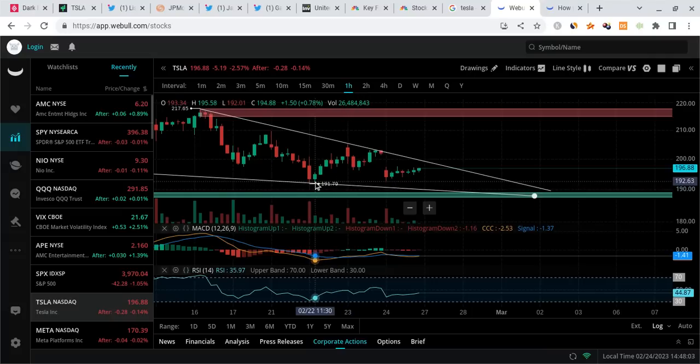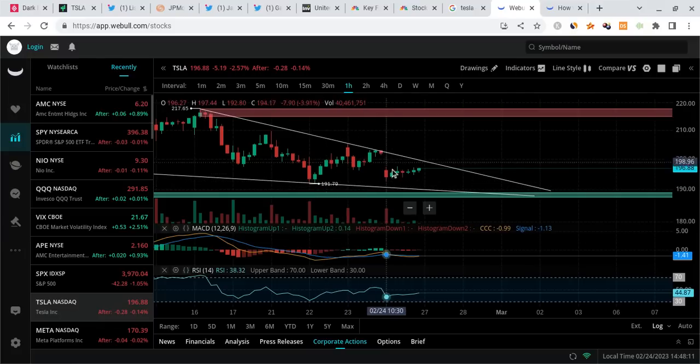Not yesterday, I mean the day before. So that was on Wednesday. We saw Tesla drop even more, hitting 191. Today our bottom was around 192. So it is technically getting tighter and tighter and tighter. I do think Tesla's getting tighter, and we're going to try to fill this gap very, very soon.